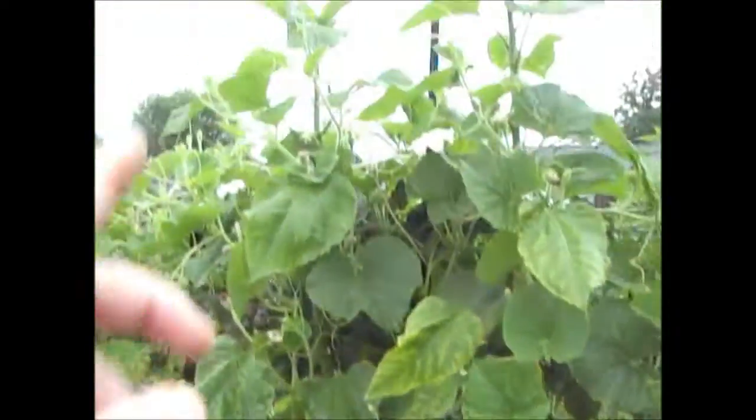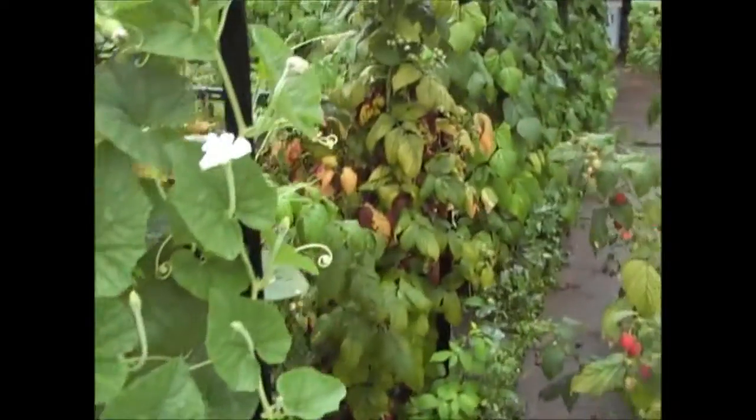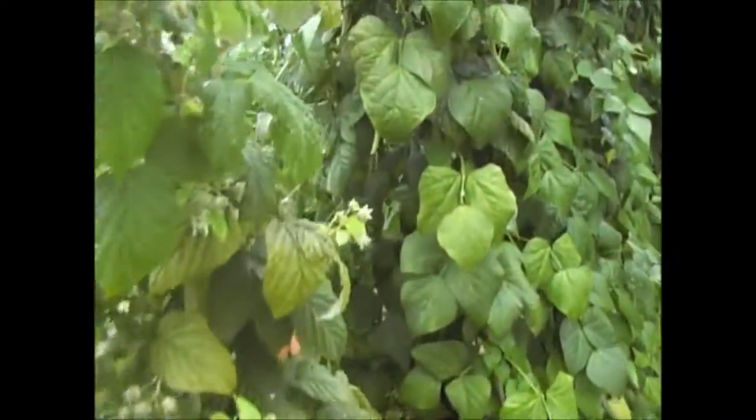So these ones here have yet to form the heads. But I'm not expecting these to be too big, to be honest with you. But we'll have to see. I'm holding out judgment for that. But I'm not expecting them to be too big.